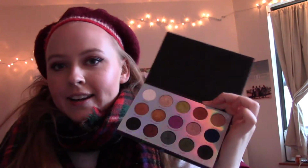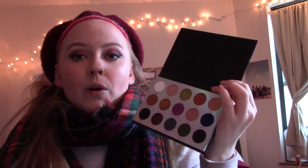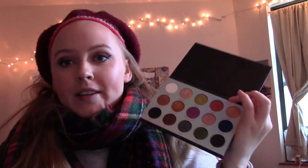And it'd be fine if these shimmery shades you could use in your crease, but for most of the time you can't. From what I recall, the Fates, the blue matte color, skips, and it is very hard to work with, and you have to be very careful with these Colourpop shades.